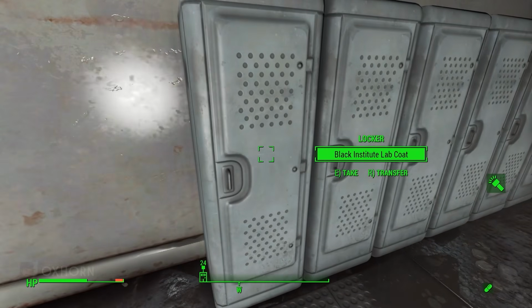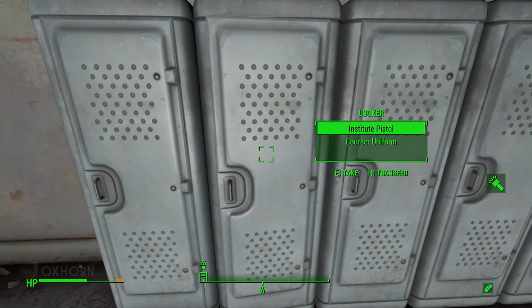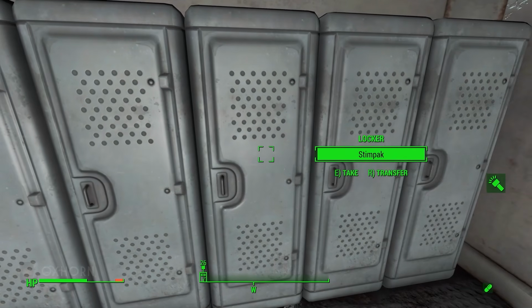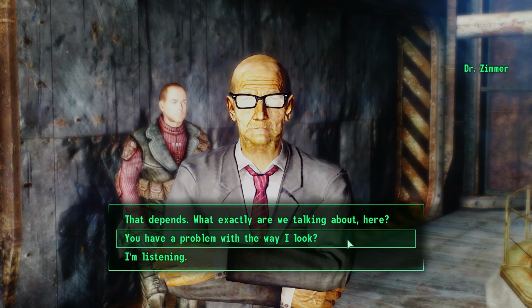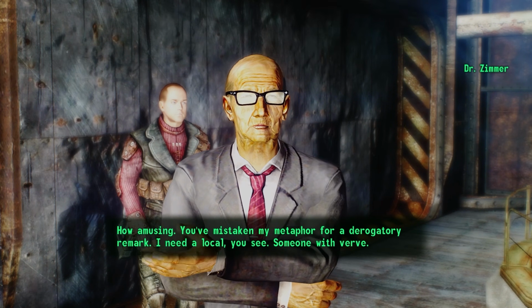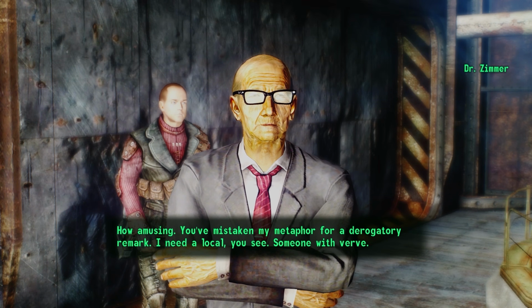retention, which may help explain all of the coarser uniforms and black lab coats we found in the lockers upon entering the FEV lab. Also, we learned from the events of Fallout 3 that Dr. Zimmer must have left the Institute right after this entry was written, because a month later he was found in the Capital Wasteland, looking for his missing android at Rivet City.